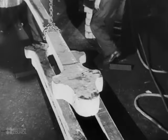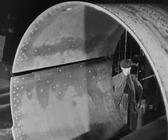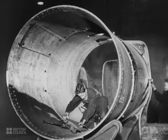Beaten from the white-hot metal, the forging of a connecting rod is ready for machining. In the boiler shop, the boiler plate, not long ago a flat sheet of steel, is almost completed.